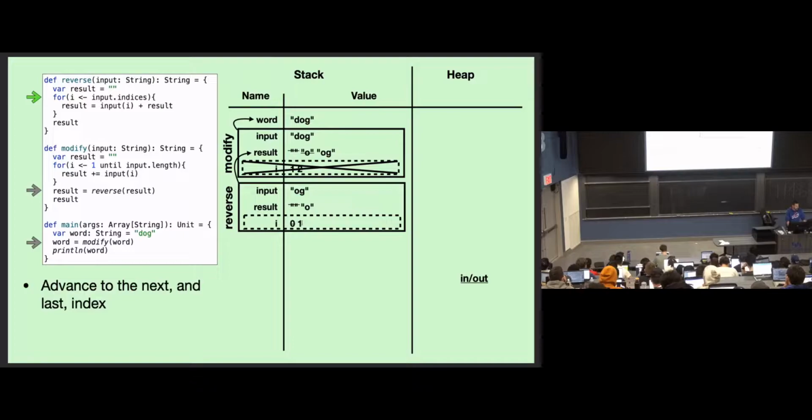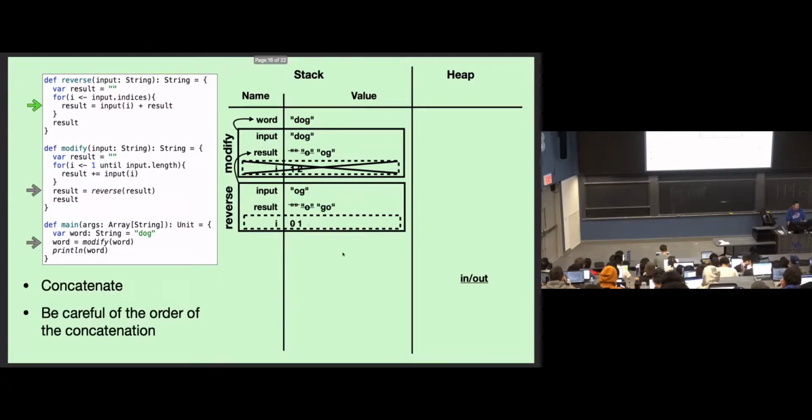Update our iteration variable. And here we need to make sure we pay attention to the little details. The little details will really frustrate us in this game if we're not paying attention to them. Input of I, input of 1, that's going to give us G. And we've got to pay attention to the order in which these things are being concatenated. This is actually prepending characters. So we're going to get the characters reversed.